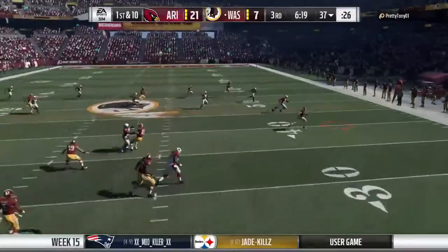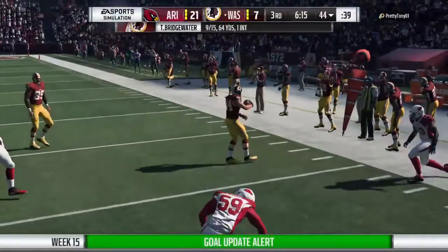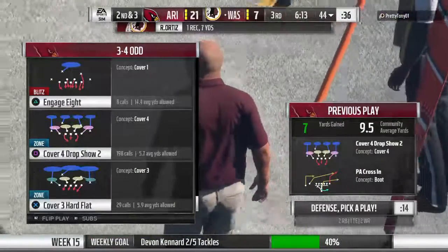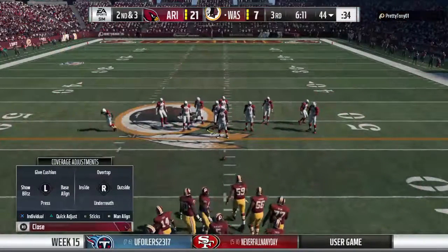Well, that just tells you this. Now he's going to be playing with a chip on his shoulder trying to prove something. And he'll get up near the 45. They'll spot it at the 44. 7 yards on the play, and it'll make it second down. 3 yards to go here on second down.